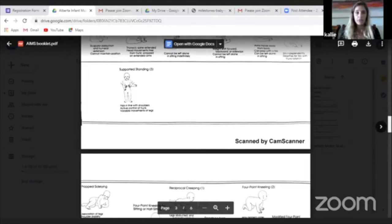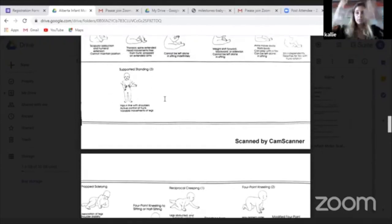And then same thing around this time, around the 5-6 month marker, when you put a baby in supported stand, they should put good weight through their legs. You should see them trying to push and extend back. You don't want to see kind of a floppy baby that isn't pushing back and extending and aligning their head with their trunk to be able to stand up.